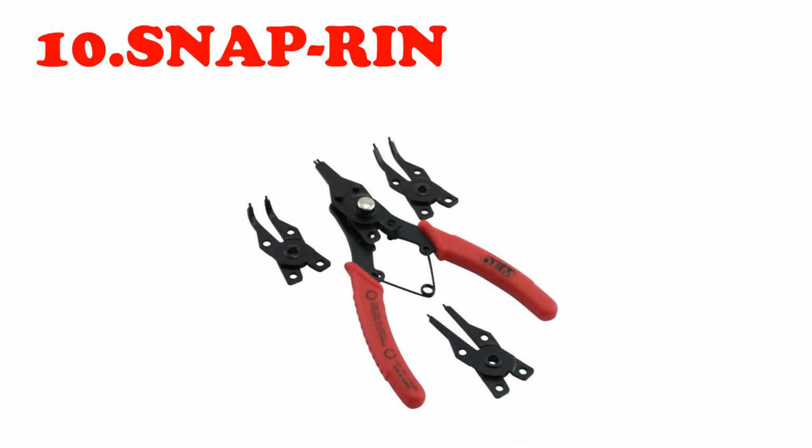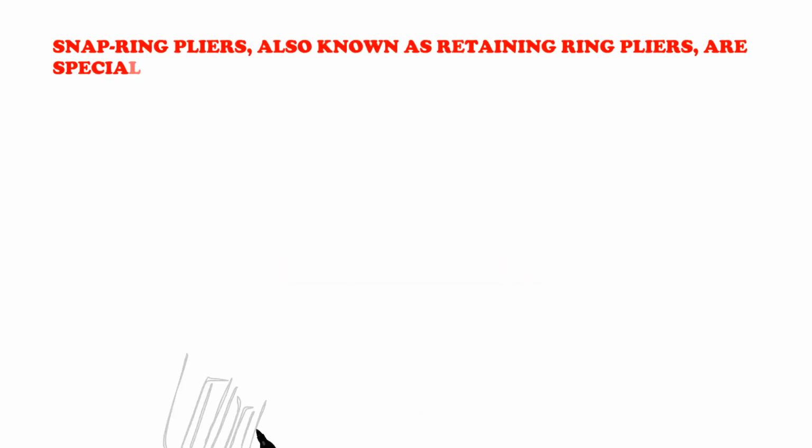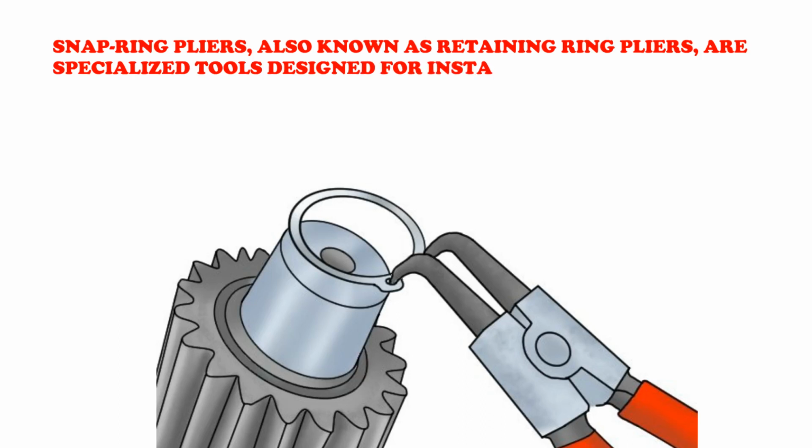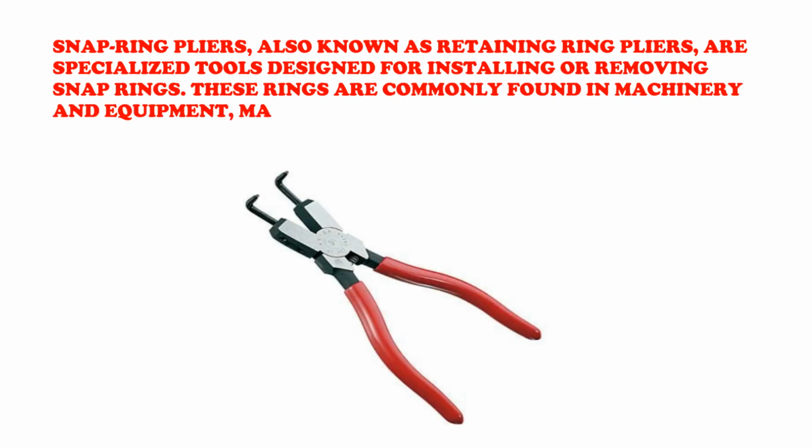Number 10. Snap ring pliers. Snap ring pliers, also known as retaining ring pliers, are specialized tools designed for installing or removing snap rings. These rings are commonly found in machinery and equipment, making these pliers essential for mechanical work.